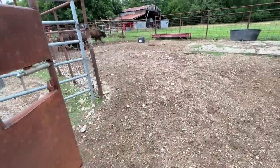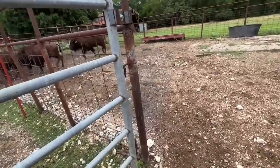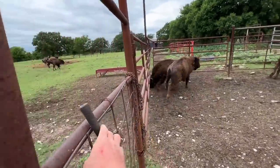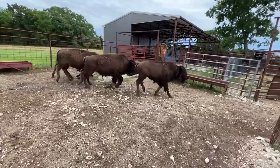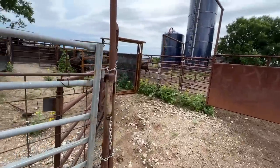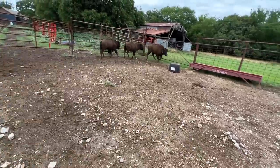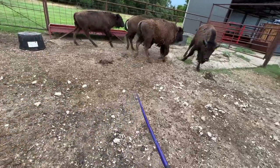See if we can cut them here. Push this back. This is the hard part. They like corners. Got one. Shouldn't like it though. Right here. Easy, easy.